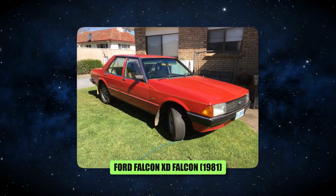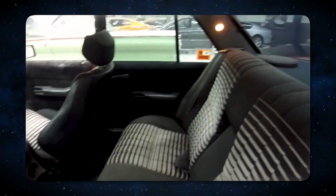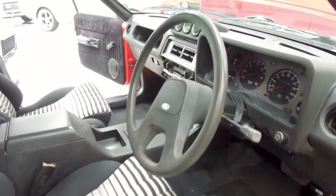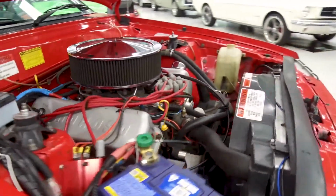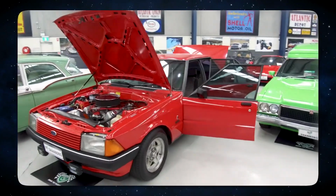The Ford Falcon XD Falcon. The 1981 Ford Falcon XD Falcon marked a turning point for Ford Australia. It ditched the boxy look for a sleek aerodynamic design that was both stylish and functional. And this wasn't just a cosmetic makeover. The hero variant, the Falcon GT, packed a 4.9-liter V8 engine with 205 horsepower, a good balance of muscle and everyday usability. The focus shifted to handling too, with a revised suspension for a more composed ride.